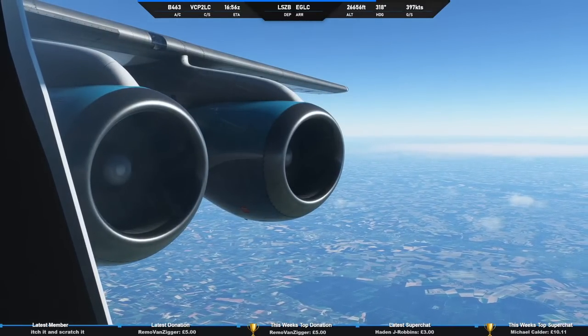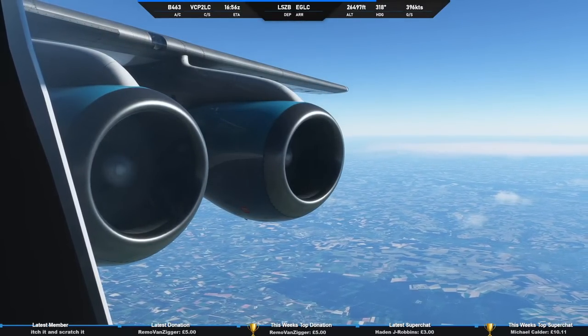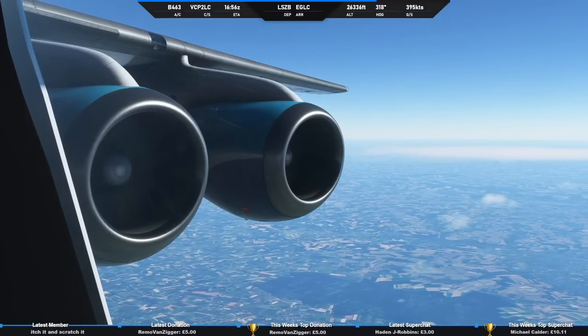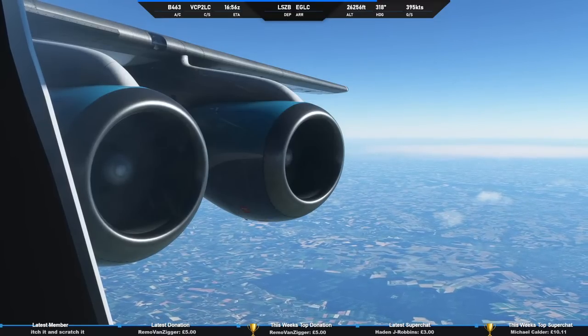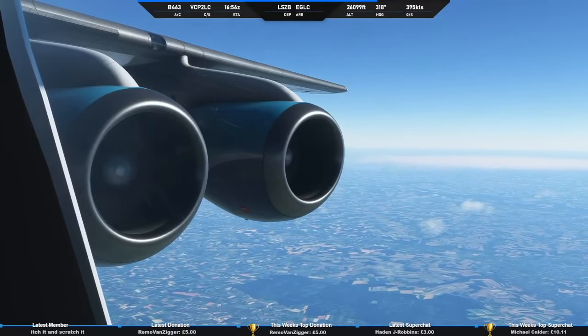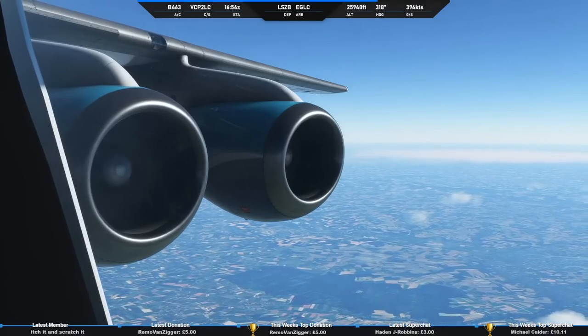Hair dryer's on low. Not much of a whisper jet. Flaps up speed, flap 18 speed max, 210 knots. Okay.